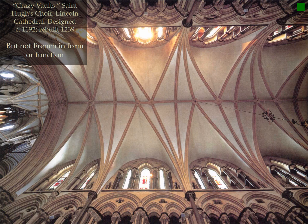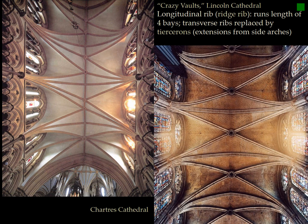These are not going to have the same function as in the French example. The French have the ribs supporting the weight of the structure. In this particular instance, if you compare it to Chartres, there is no logical rhyme or reason, as we have this longitudinal rib, or ridge rib, running the length of the 4 bays, whereby transverse ribs are replaced by tiercerons, or extensions from the side arches. Thus, they seem to not line up as they do in the French example, moving this way and that quite illogically, as the name would imply, in a crazy fashion.